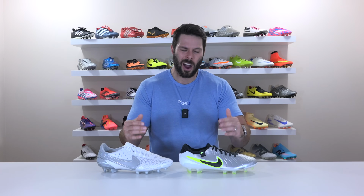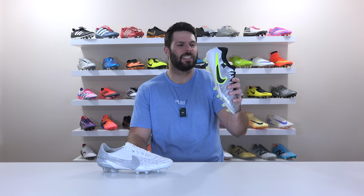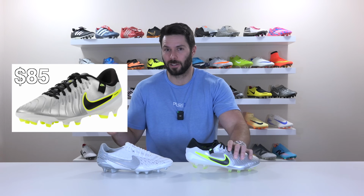I'm sure they're always looking to increase their profit margins, but I also think you have to consider that top-end football boots as a whole are more of a marketing tool for them rather than something that actually makes them money. Think about it for a second: how many pairs of Legend 10 Elites at $240 are they making and selling compared to Legend 10 Academies at $85 or even the club model in the $60 range? Those are the boots that sell the most, and those are the boots that they're not really marketing all that much.